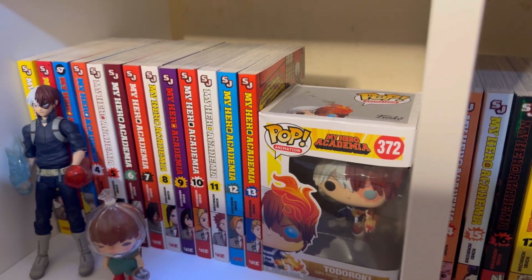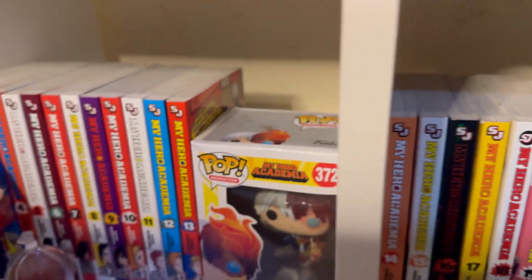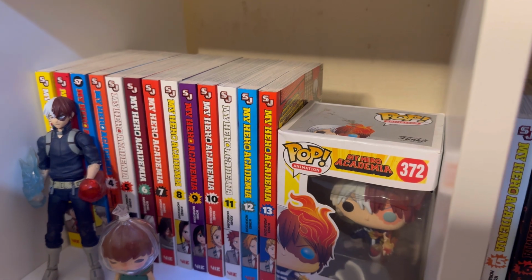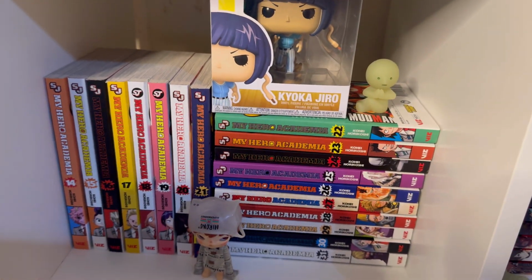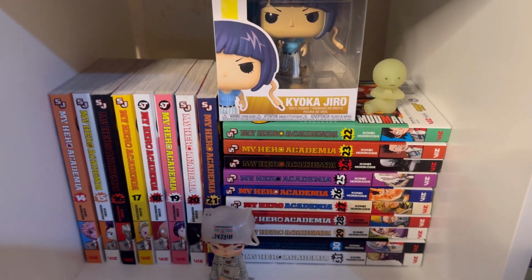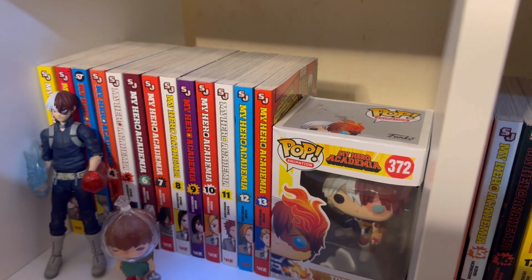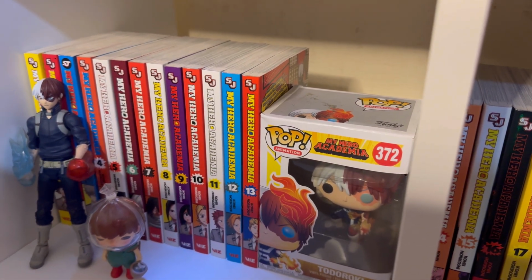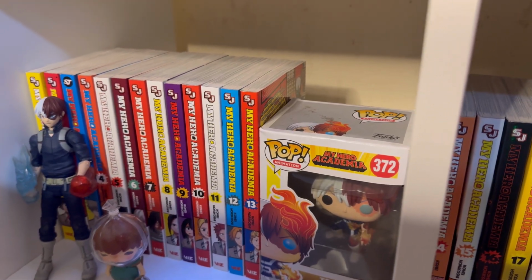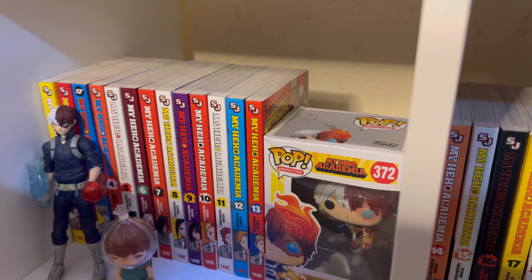So the next shelf is my My Hero Academia shelf. It's kind of split into 2 because I do have so many volumes of it. I've got volume 1 through 13 on this shelf, and then volume 14 through to 31 on this shelf. I don't think there's many more volumes I need to get, to be honest, to have the complete set, which is good. But it's one of the first series I started collecting, so I managed to get quite a few volumes of it, just because it was the only manga I had.